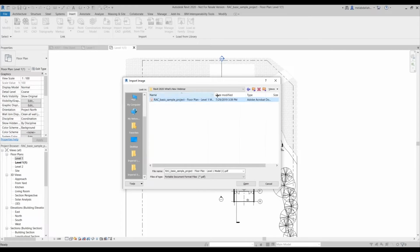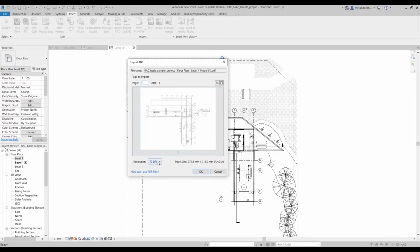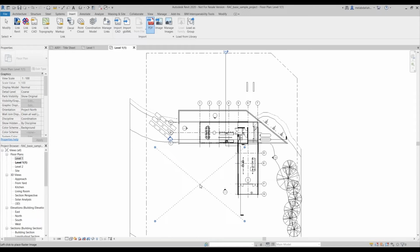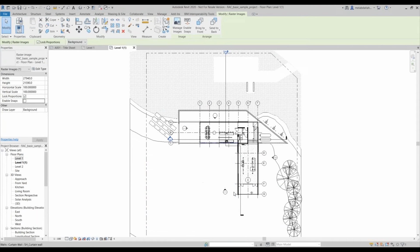I have a PDF that I've previously exported from Revit. If I click on open, it's going to ask me to define the resolution that I want to insert the PDF in. I can change the resolution. Let's say I want 300 dpi. And this is the size of the PDF that's already exported from Revit. If I click OK now, it's going to ask me where I want to place it. Let's say I want to place it outside of the building, although it's going to show the same plan layout because I've exported this exact plan layout. Click here, it's going to display it.